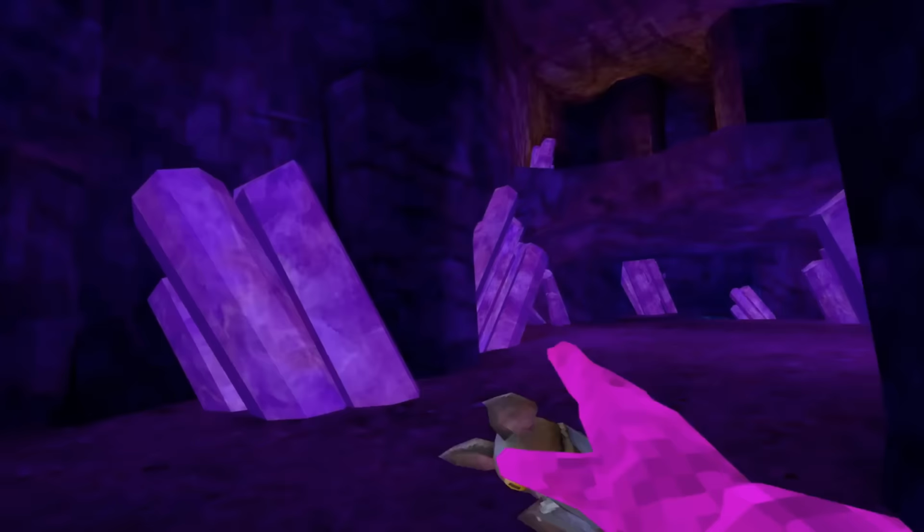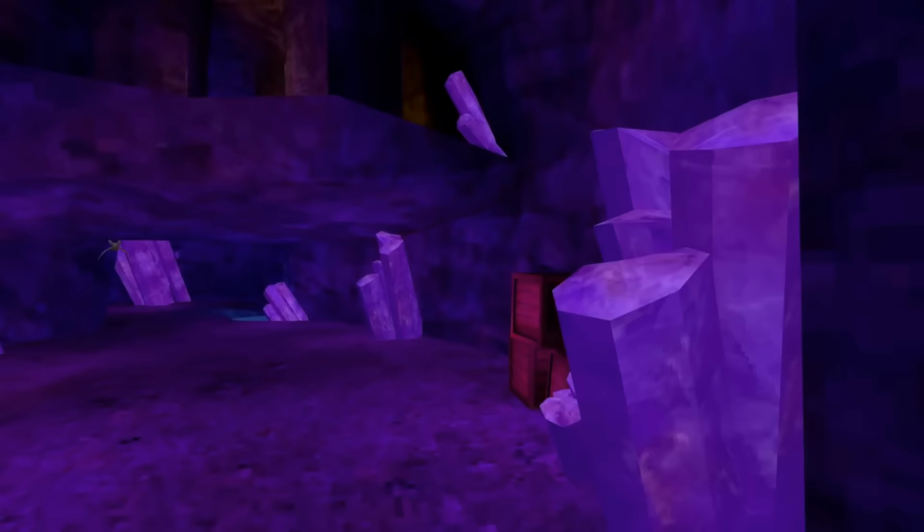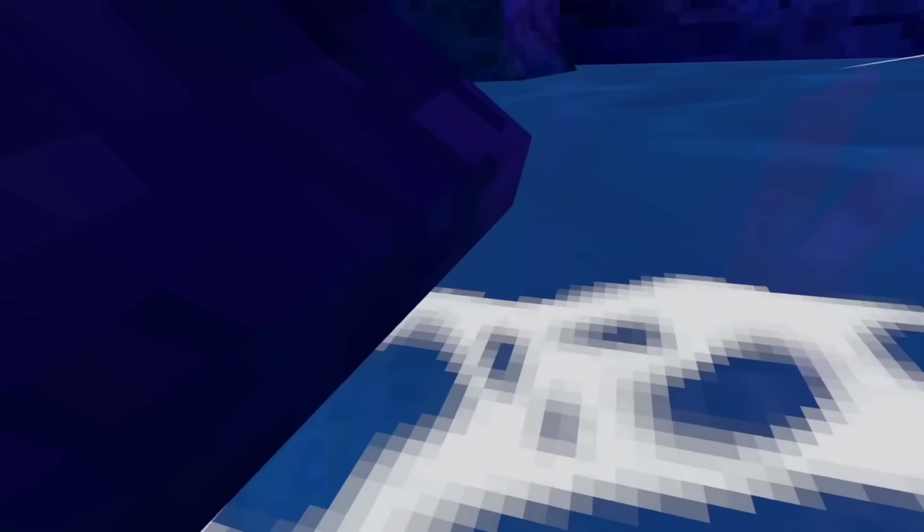I love purple. Purple's awesome. Do you like purple? Let's see. Do you like purple? Go. You're going to the purple. All right, the bat does like purple. Beef likes purple. Let's go. All right, so you got a bunch of crates. Got some water here. Some actual water you can swim in.